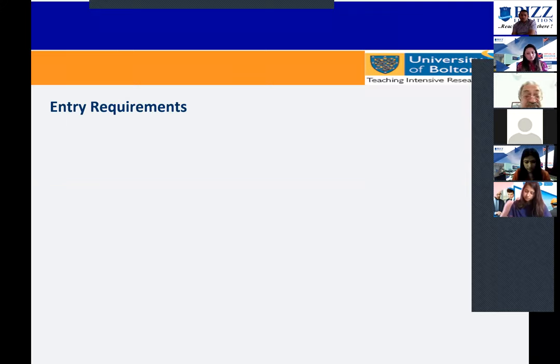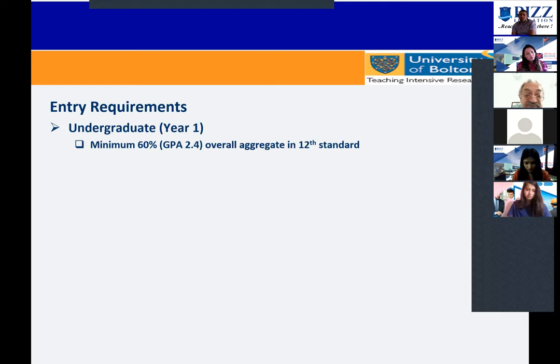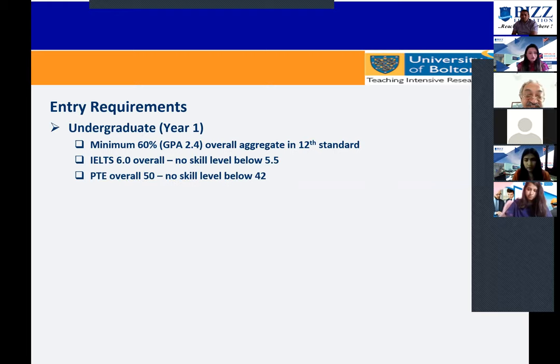What are our entry requirements? For undergraduate year one entry, you need to score a minimum 60% in your Nepal 12 standard, overall aggregate 60% or above, GPA 2.4. Most undergraduate courses require an IELTS overall 6 with nothing below 5.5. And if you're doing the PTE, the requirement is 50 overall and no skill below 42. You need to make sure that you have no more than a two-year gap past your 12th standard.